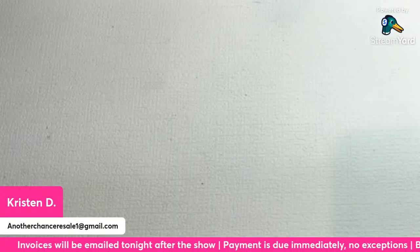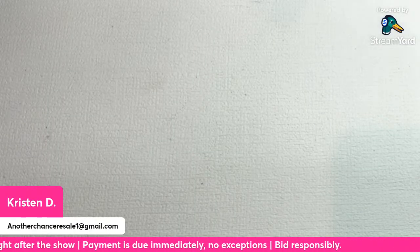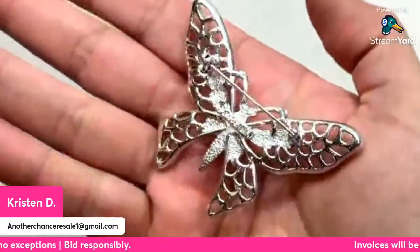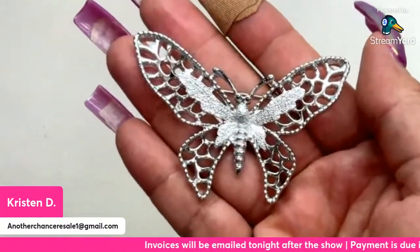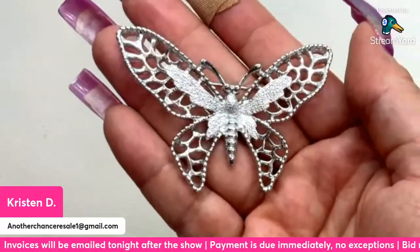And in the meanwhile, I have another Sarah Coventry piece. This one is a brooch. Excellent condition, Sarah Coventry. Butterfly brooch, and we'll just start this one off at 5. If anyone's interested.